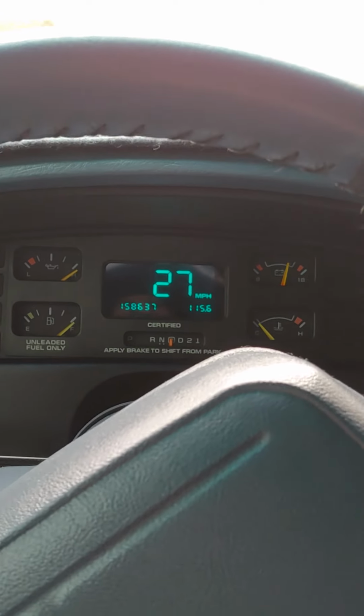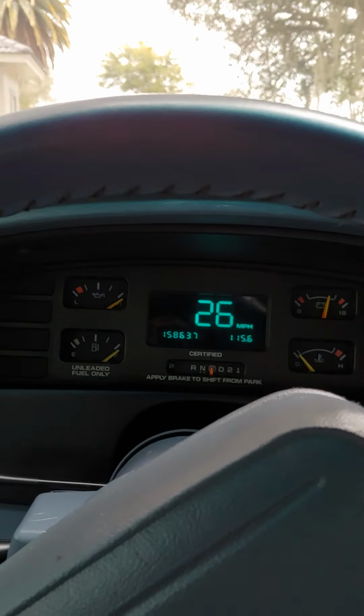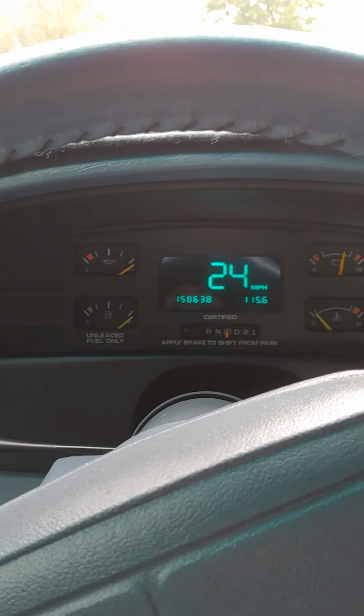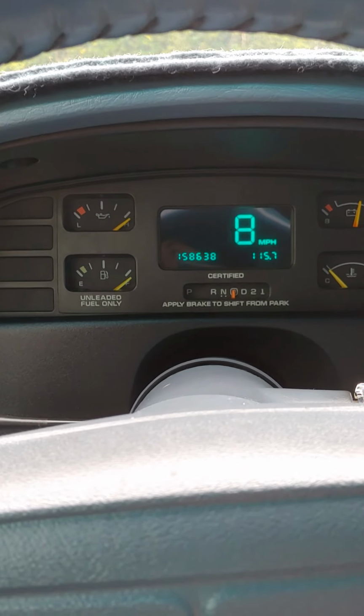This is my daily driver. So I drive an hour to work every day, to work and back home. So 2 hours a day I drive this car. Classic old school blinkers here.